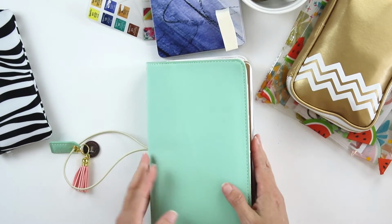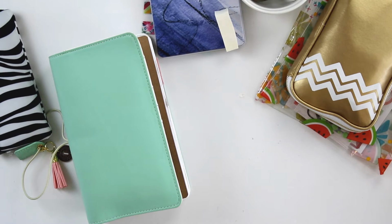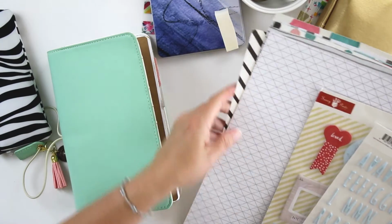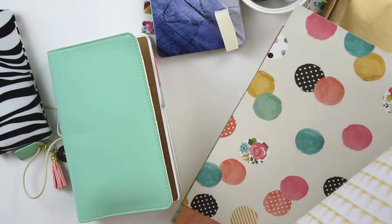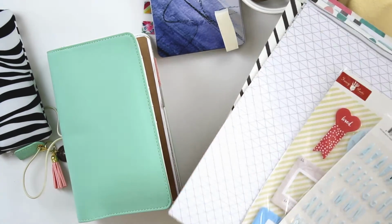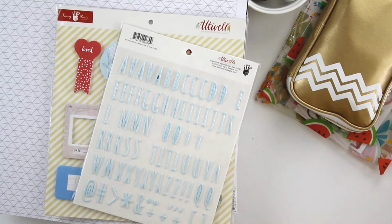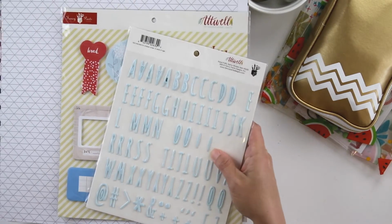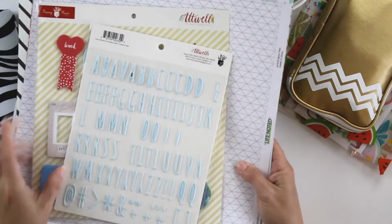All right, I'm going to jump off here real quick and grab my papers. Okay, so I just grabbed real quick the papers that were in the kit. Oh, there's some of May's. These are May's papers from Hello Gorgeous. I'm not taking those with me. I'm still using those, and you'll see next week. I'm using those in my insert that I'm going to show you next week.